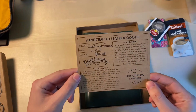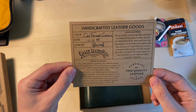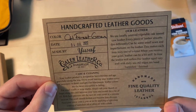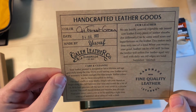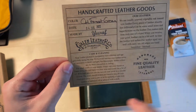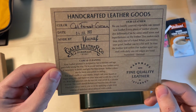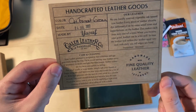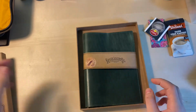It comes with this little, I don't know, kind of like a little certificate, like a birth certificate. Tells you what the color is and then when it was made. So this was made on July 4th by Yusuf. I think that's such a cool touch. Talks about care and cleaning, as well as some information about their leather. It is handmade in Istanbul, Turkey, as I mentioned earlier. So that's pretty cool. Backside is blank.